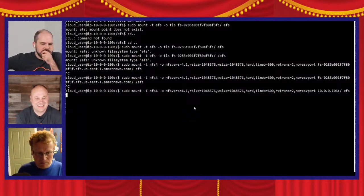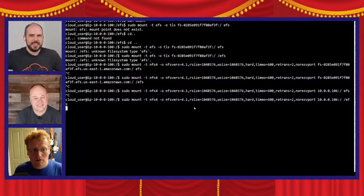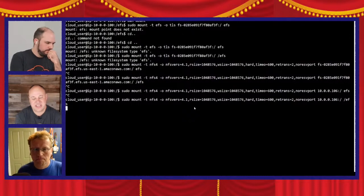This should be pretty quick, shouldn't it? Mounting stuff. Is just associated. Okay. It should. Oh no! Last thing. Yeah, that's not going to work. What it's indicating to me is that it just can't connect on the NFS port.